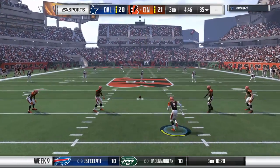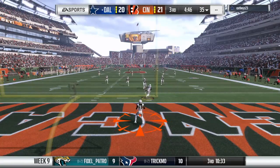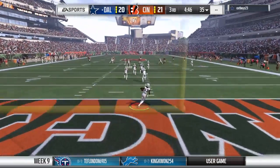The kicking team out now for the Bengals as they'll send this one away. That'll be taken in the end zone.